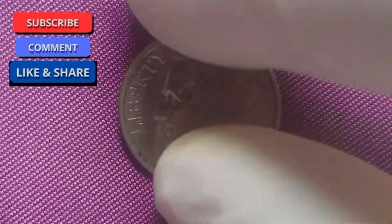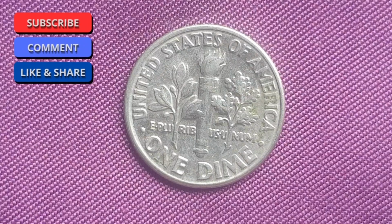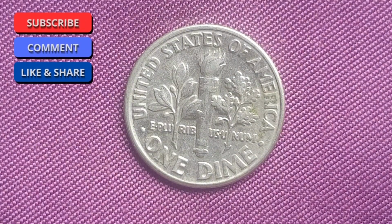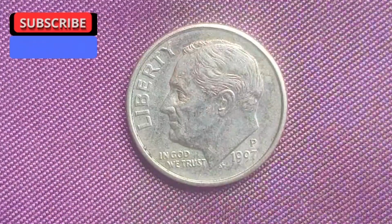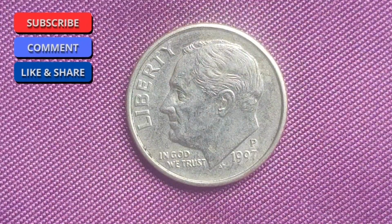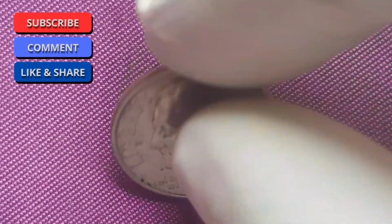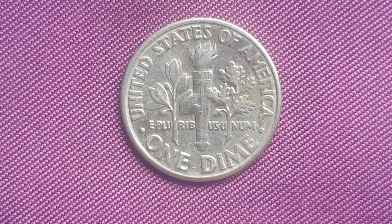Let's dive deep into why this dime is suddenly in the spotlight and why collectors across the country are calling it a modern treasure. The 1997 proof Roosevelt dime was struck at the San Francisco Mint, which means you'll find the small S mint mark right beneath the date. It was never intended for general circulation. This dime was part of a limited-run proof set, created with precision and brilliance for collectors.